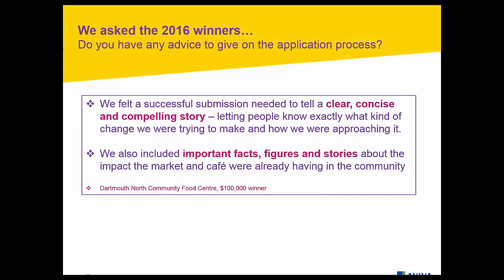So our past winners provided some advice on the application process that I'm excited to share with you. Dartmouth North Community Food Center said that being clear, concise, and compelling will ensure you are letting people know exactly which kind of change that you want to make. They also included important facts, figures, and stories about the current impact they are having on the community in their submission. One of the groups that I talked to as well said that they pulled a lot of information from their annual reports, which was very helpful.